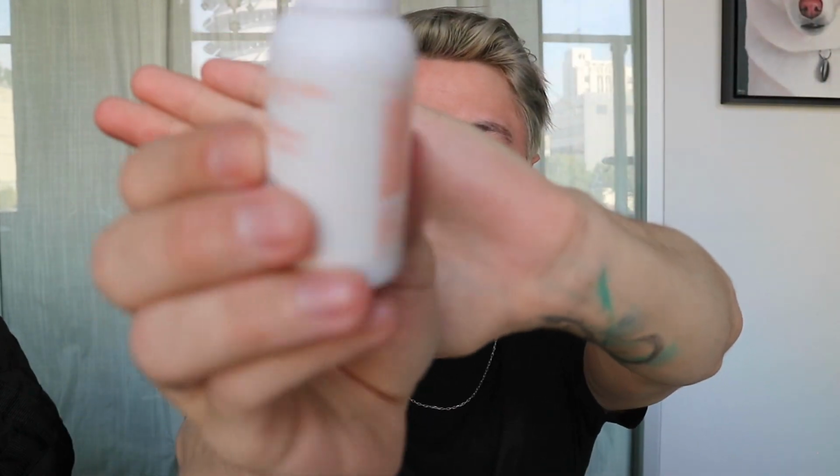So anyways, it looks like this. I think it's $20 or $25, something like that. It has a pump and it's in an opaque container. So that's an opaque glass container, no less. So I like all of that. It's all totally perfect for vitamin C. I'll keep this in the refrigerator until I'm ready to use it, or I'll keep it under a cabinet until I'm ready to use it.